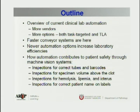What we're going to talk about is what I think are the future trends in laboratory automation, an overview of what's going on recently in clinical lab automation, with more vendors and more options, and faster conveyor systems. Then I want to spend much of the time talking about how laboratory automation can impact patient safety, primarily through machine vision systems, which are automated quality inspections, and I'll talk about some of the things listed on this slide.